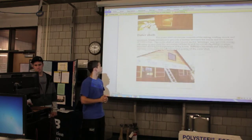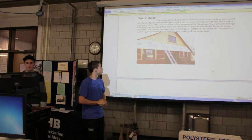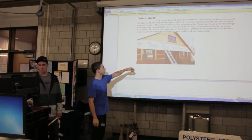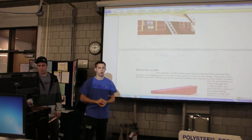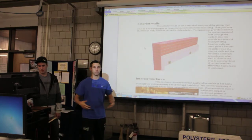The outer shell of a house consists of siding, roofing, doors, and windows. These components provide a barrier between the inside and the outside of your house. The outer shell is also known as the envelope, which also provides energy efficiency by reducing movement of heat in and around the building. It helps maintain the indoor temperature of the home. Different materials and installations will help increase the efficiency and quality of our outer shell. Right here is Tyvek paper, which we use on the outside of the shell of the home. It's weather resistant, and it also helps with heat, depending on which one you get.